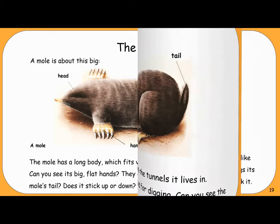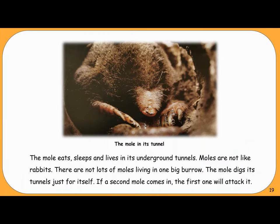The mole in its tunnel. The mole eats, sleeps, and lives in its underground tunnels. Moles are not like rabbits. There are not lots of moles living in one big burrow. The mole digs its tunnels just for itself. If a second mole comes in, the first one will attack it.